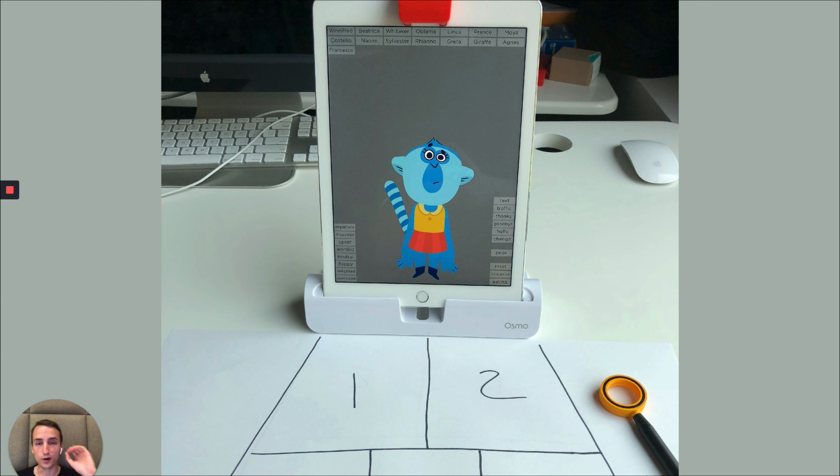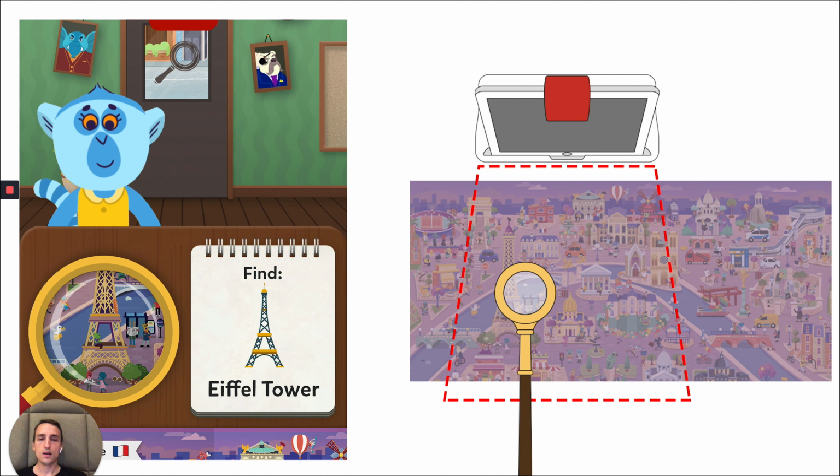And this worked perfectly because maybe the kids don't understand the different prompts and graphics that you place to tell them to move the map, but they understand when the character is confused and is not seeing the magnifying glass. So in a way, the character's eyes represent the Osmo eyes, and kids completely understand that. So here's how it works.